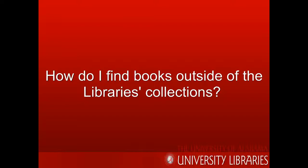Hello, I'm Melissa, a librarian in the Information Services Department at Gorgas Library, and I'm going to talk with you about finding books not owned by the university libraries.